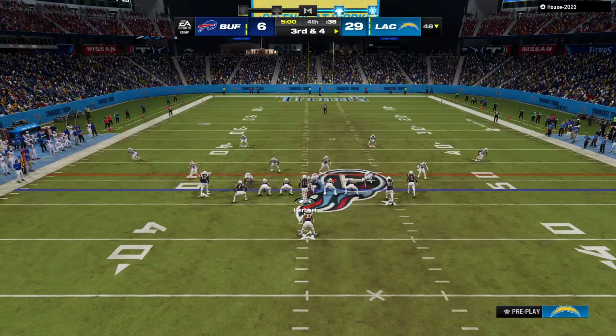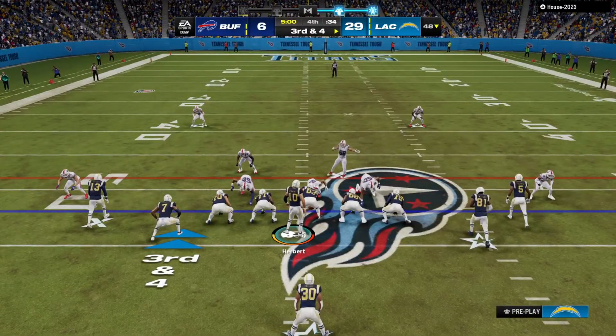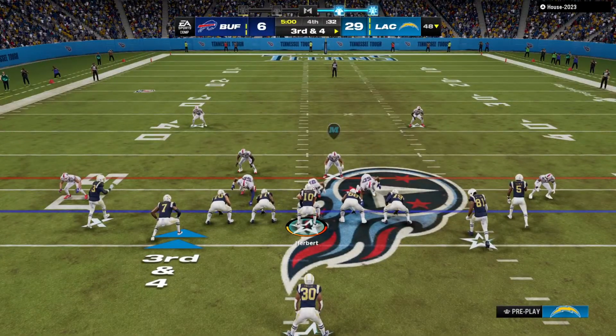The Chargers on 3rd down. They've hit it 50%, 3 of 6 to this point. This is 3rd and 4.